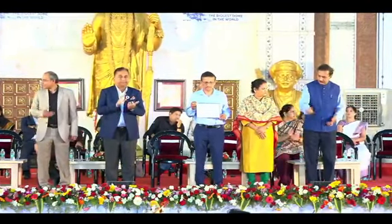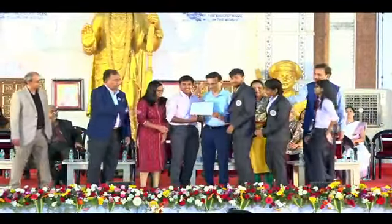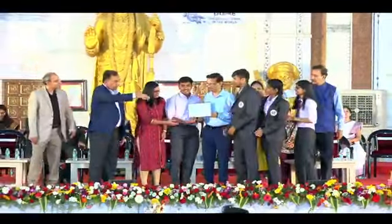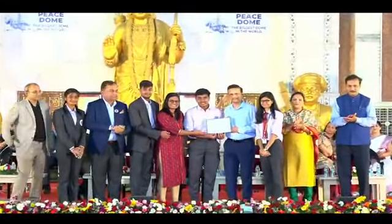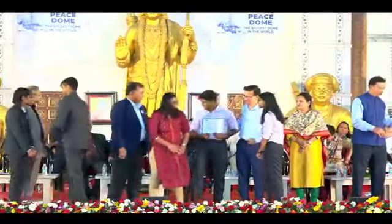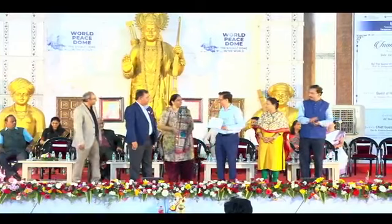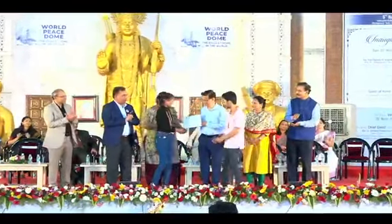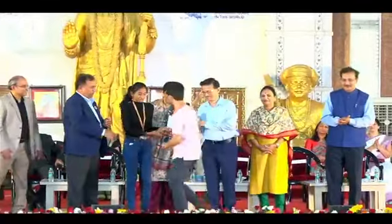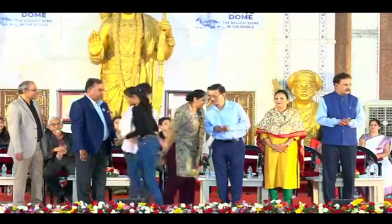Can we have the second prize winners to be ready? In the category Best Research Paper Award, the second prize goes to Professor Dr. Rajneesh Kaur Sachdev and team. May we have Professor Dr. Rajneesh Kaur Sachdev along with Shashwat Sharma and Aditi Shirbhate. And the first prize in this category, the Best Research Paper Award, goes to Mr. Raj Agrawal and Roshni Mukherjee. Can we have Raj Agrawal and Roshni Mukherjee on stage?